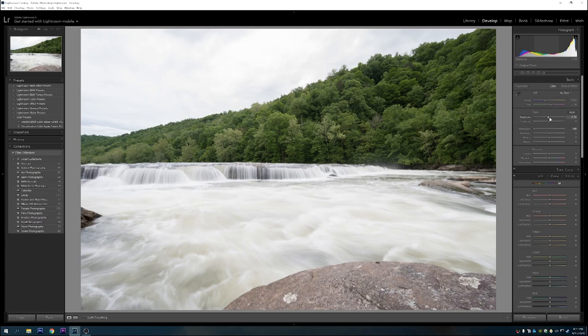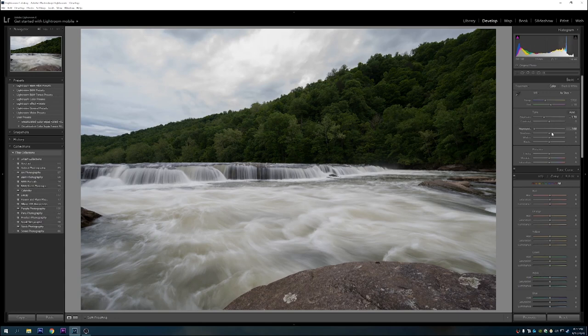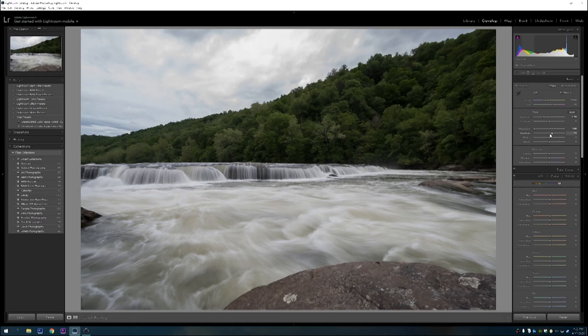So I've already dropped the highlights, so I'm going to go ahead and drop the exposure down until it gets fairly close in the sky. Now, that looks to be about right here. And of course, doing that, I'm going to have to adjust the shadows for bringing some texture back to the trees, get the trees back up to where they need to be, something like that.